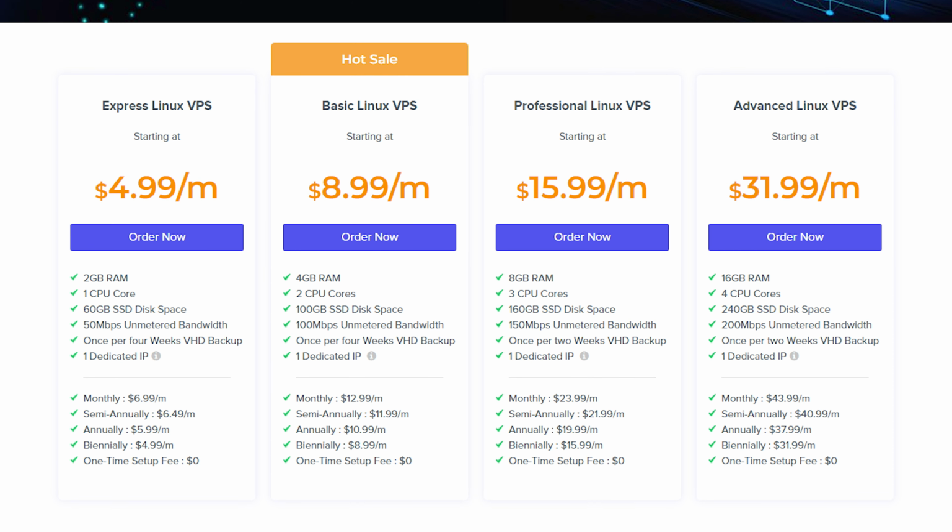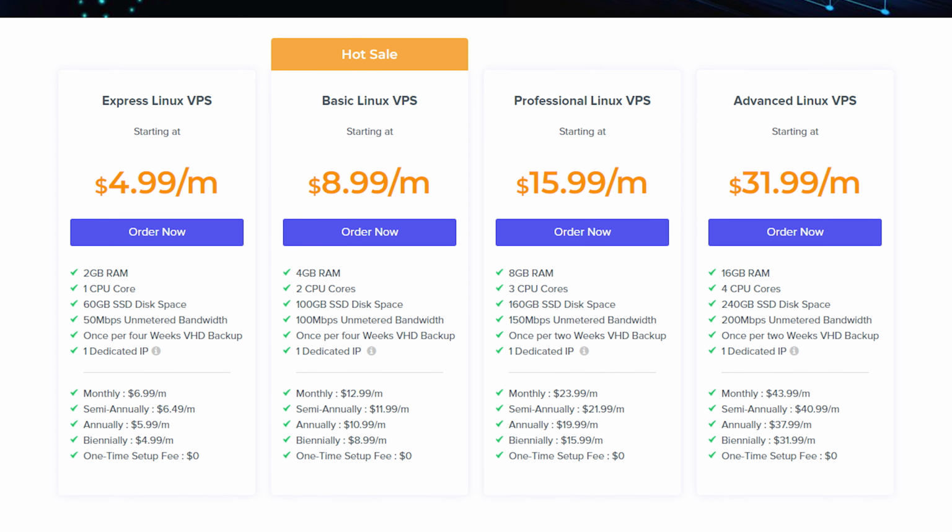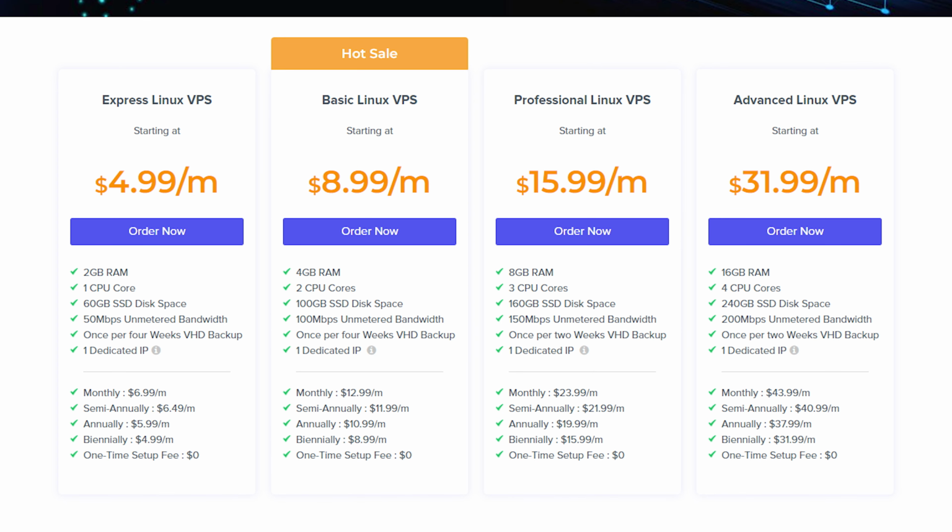I'm using the $9 a month Nginx VPS. It gives me 4 gigabytes of RAM, 2 CPU cores, 100 gigabytes of SSD, and 100 megabits per second of networking and my own dedicated IP.